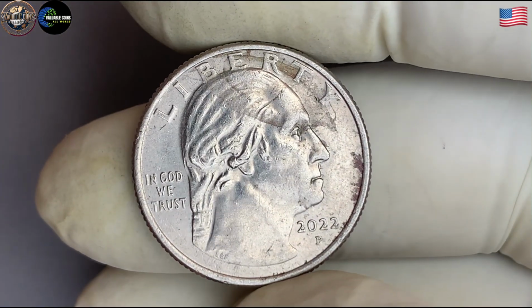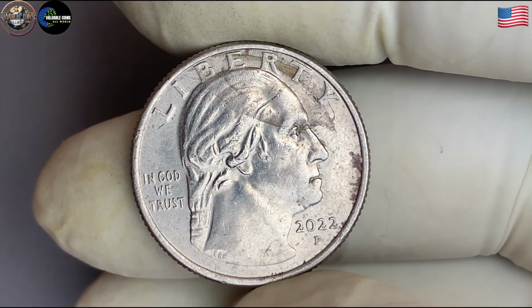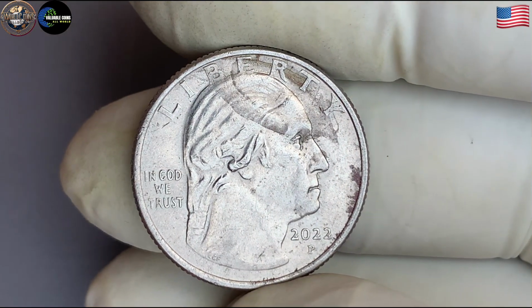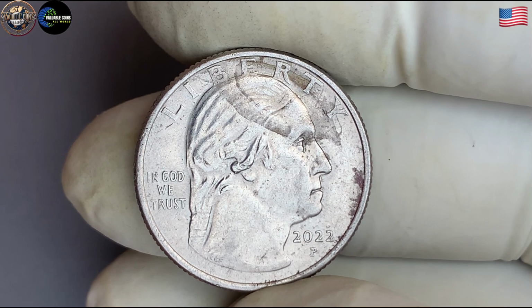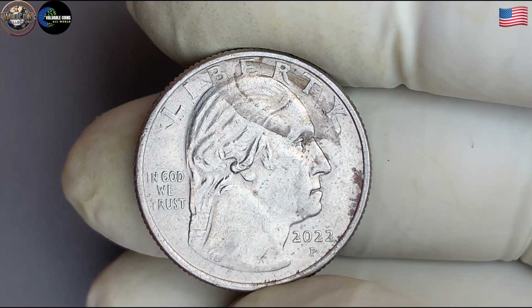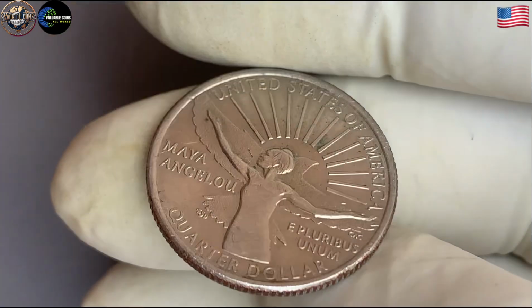The higher the grade, the more valuable the coin tends to be. And with a coin like the 2022 Maya Angelou quarter, which is part of such a prestigious series, the value could rise dramatically over time as the coin becomes rarer and more desirable among collectors.